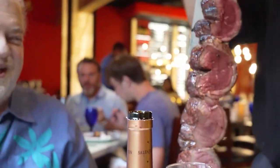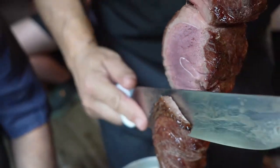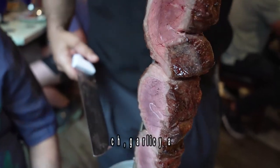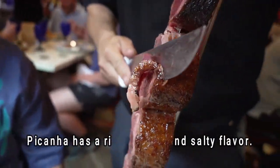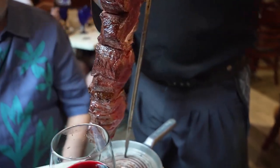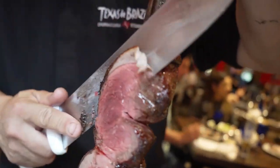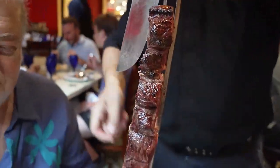Oh, picanha. There's the picanha. I like to get mine towards the end. I like that one. Want to take one more? Yes. You have a slice for this? That's really rare. Let's do another one, medium rare. Okay, that's good.